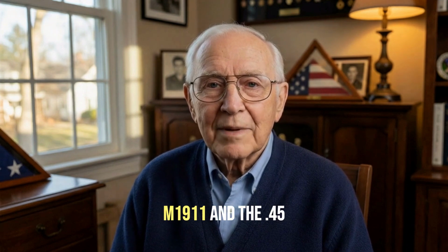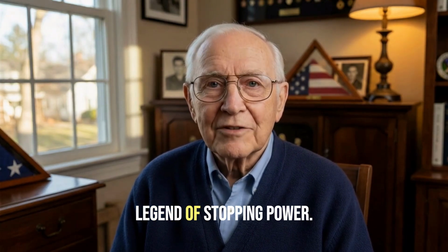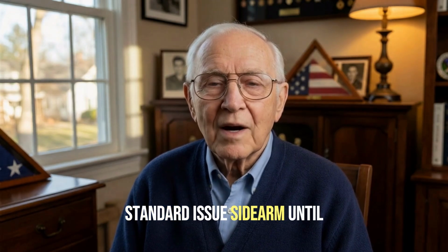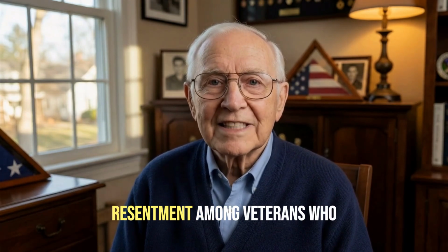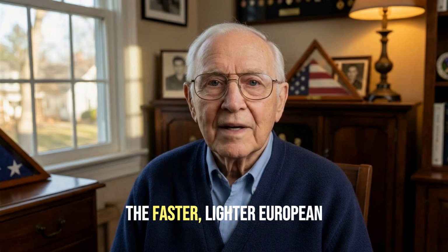The legacy of the M1911 and the .45 ACP forged the American legend of stopping power. It shaped the handgun doctrine of the United States military for decades to follow. The weapon remained our standard-issue sidearm until 1985. When they finally replaced it with the 9mm Beretta, it sparked deep resentment among veterans who remembered the tight spaces of Europe and the Pacific. We did not trust the faster, lighter European caliber. We remembered what worked when the chips were down.